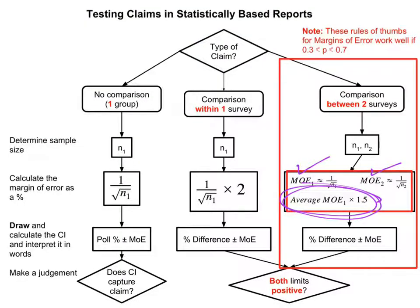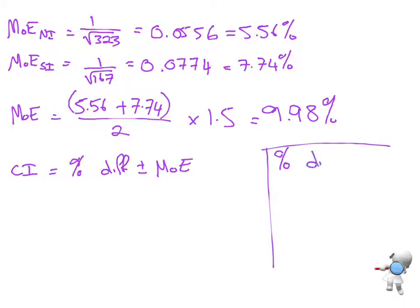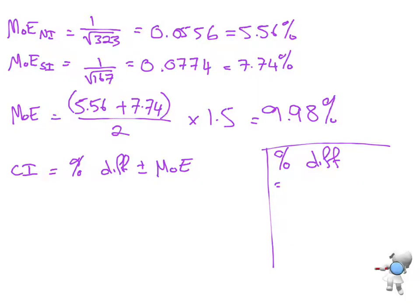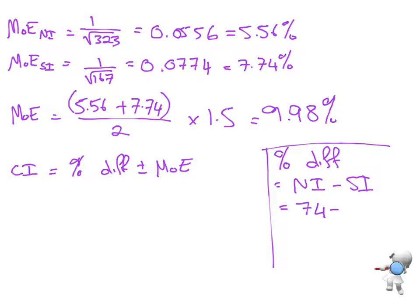Next step is now to go and find that confidence interval. So the confidence interval is our percentage difference plus or minus the margin of error. Okay, so let's find that percentage difference. So we are comparing North Island and South Island. So we're comparing 74% with 65%. So North Island minus South Island, 74 minus 65, which is 9%.